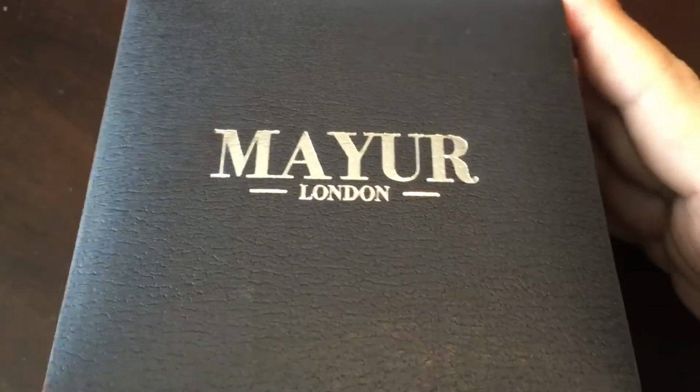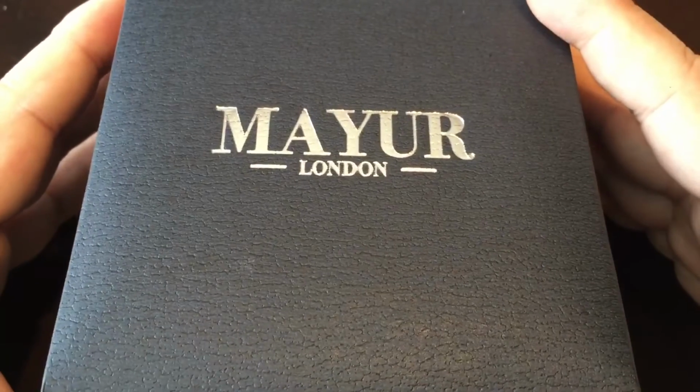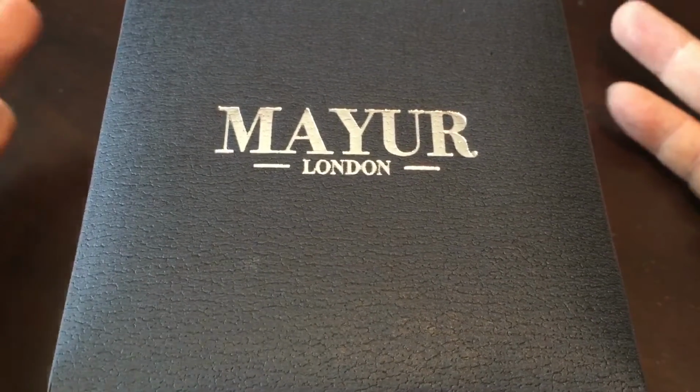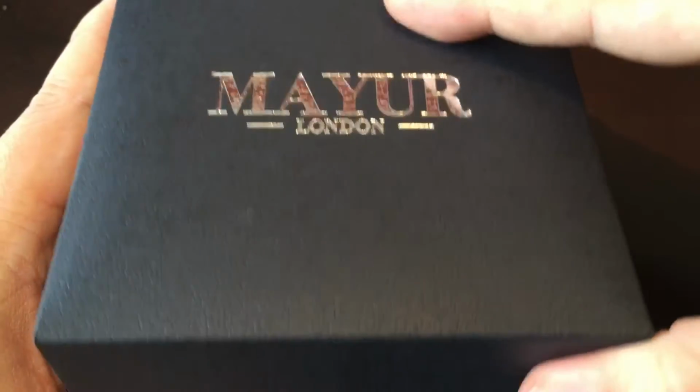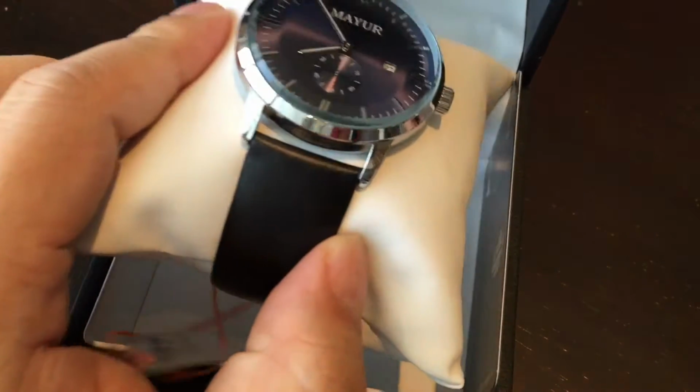And let me tell you that this company is basically brand new. October 2015 is when it was founded. And so, as you can see, it hasn't been around for more than 6 months. Didn't even know about them until a week ago. And now I own one. So, comes in this nice little box. And here is the watch that I got.